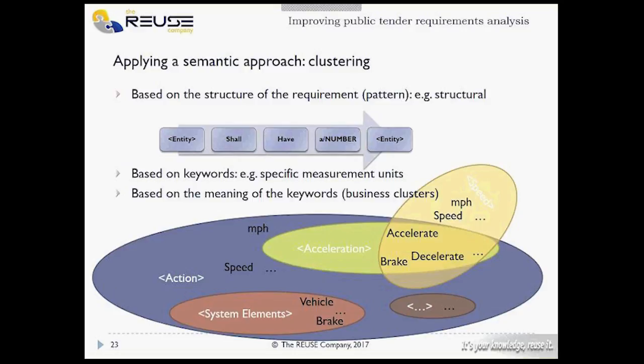As you will see in the live demo, in this slide I have created a small pattern just by using an entity, shall, have, and then a number, and then another entity. This is just representing the pattern, the format that all the structural requirements should have in the tendering documents. So by clustering all the requirements that follow this specific grammar or format, we can allocate all these needs to the specific team, right? So this is the idea.